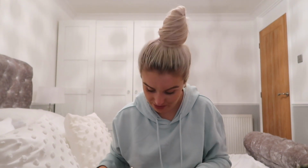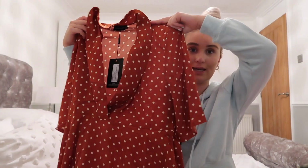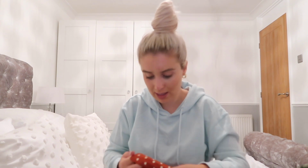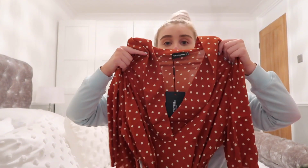Okay. The next thing that I bought was this beautiful, beautiful dress. Honestly, guys, I love it. This is what it looks like. I really like the colour of it, and I am a bit of a sucker for polka dots, I'm not going to lie. It has got a little belt around the waist. Let me just tie it so you can see it. So yeah, this is what it looks like. I don't feel like it looks as good when I'm holding it up, but you'll be able to see it in the clip. Arms are short but flary, which I love.